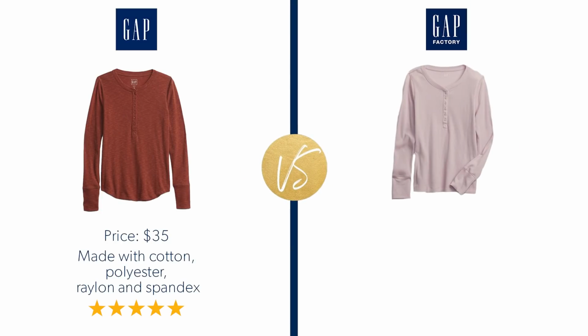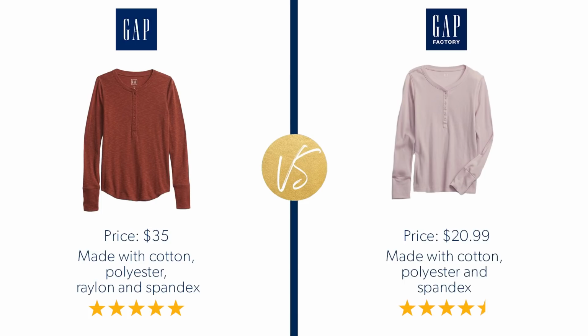People say it looks great, very comfortable, very flattering. All right, a similar shirt at Gap Factory is $20.99. It's made with cotton, polyester, and spandex, and it gets 4.5 stars out of 5. And again, the reviews were that it's great, but a lot of the reviews started to say that the material was really thin, which is interesting.